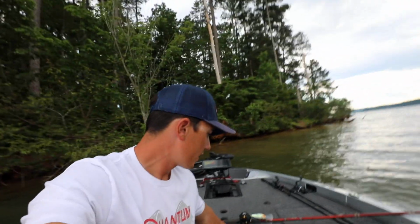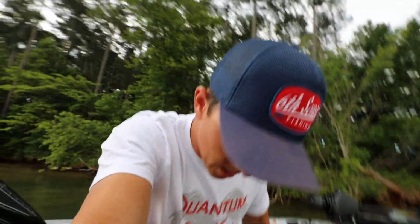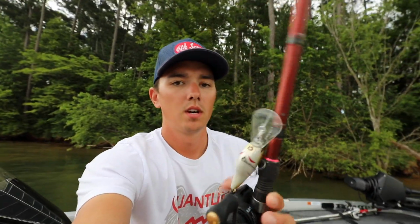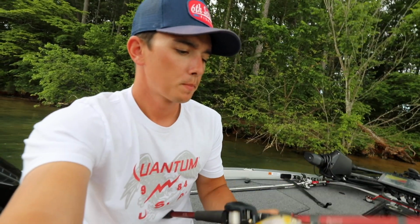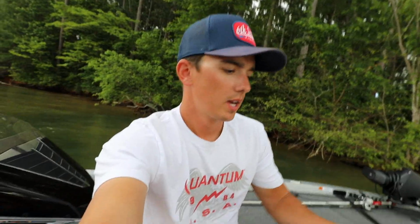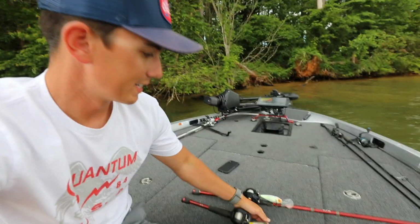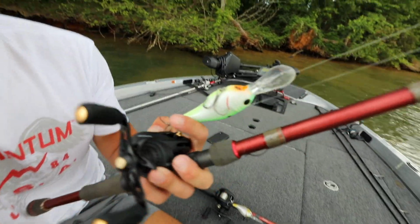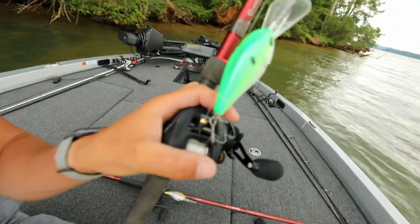So if I'm cranking from 10 to 15 foot, typically I like to use the C15. It's basically a 15, 16 foot diver, 17 foot diver, if you make a really long cast. And that crankbait is an absolute killer. But today, the fish were a little bit deeper off the end of this place, and I caught them on the C20. That right there has been chewed and chewed and chewed up the last couple fishing trips.